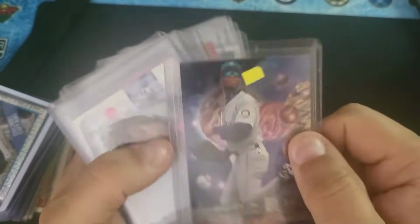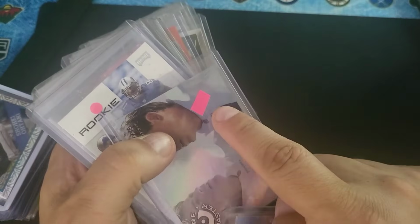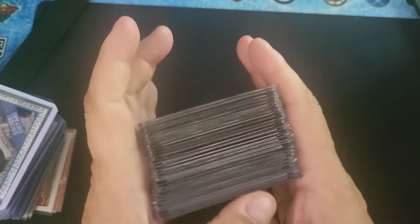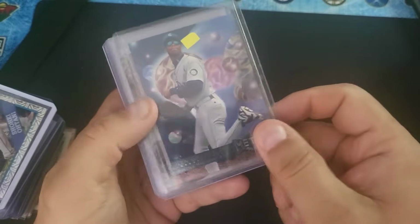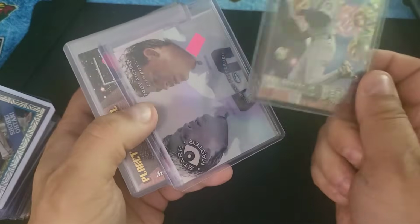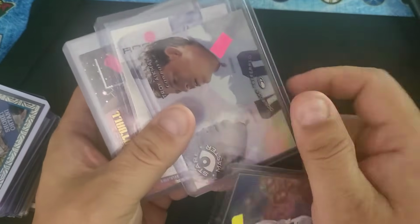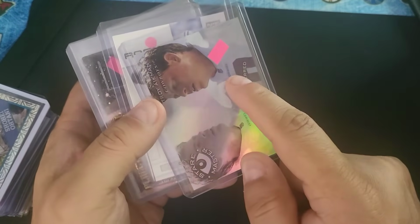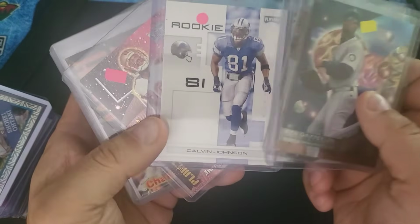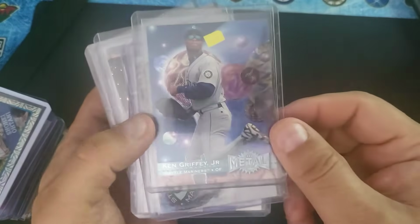So I got this. So the yellow stickered ones were $1, the pink were $2. And then when I put all this together, I think I got it for about 75%. So 75 cents for the yellow sticker. And of course I got the top load too. So these would have been $2, so like $1.50 on these after the percentage off. So anyway, I did pretty well on them.